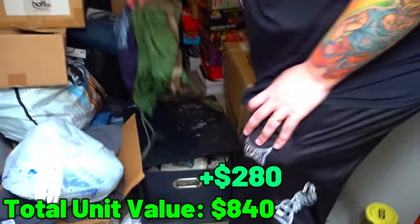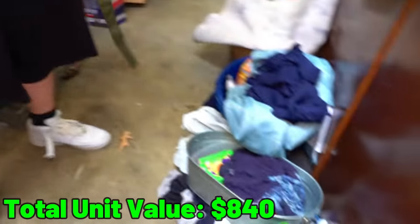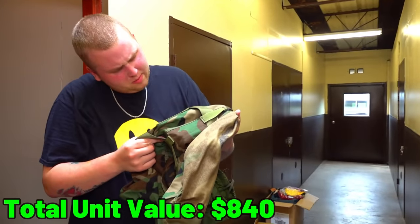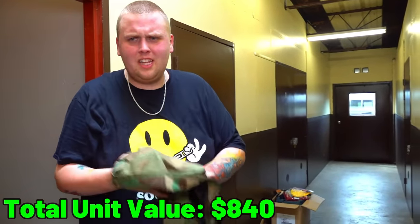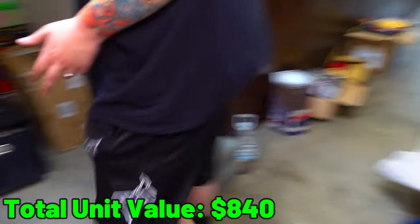Let's try to clear some of this stuff out the way so we can get this table out the way. Then that could become my table. This is a military bag. It doesn't have a name on it. It says Looney. I don't think that's somebody's last name. Like Looney Tunes spelled like that. Maybe that's just a nickname.